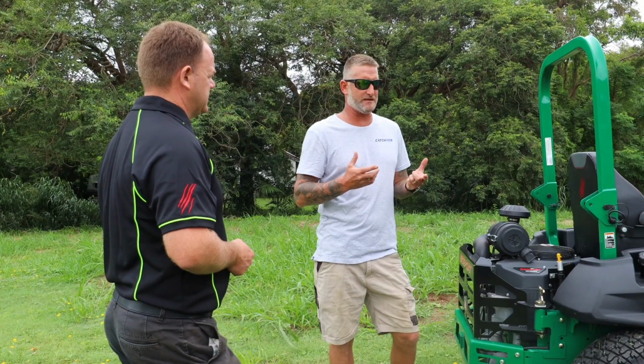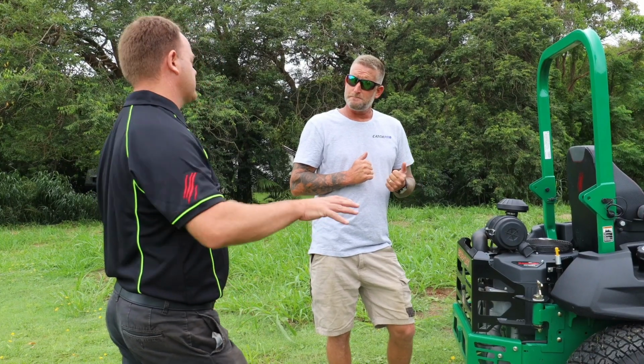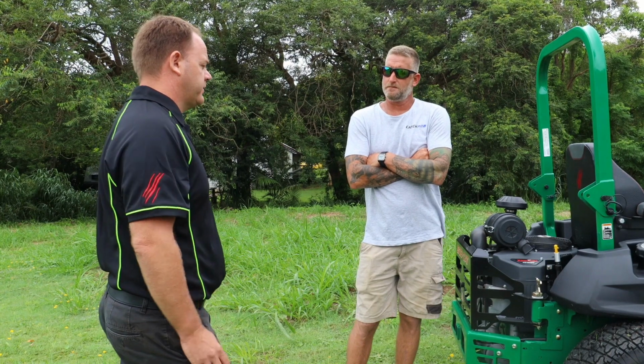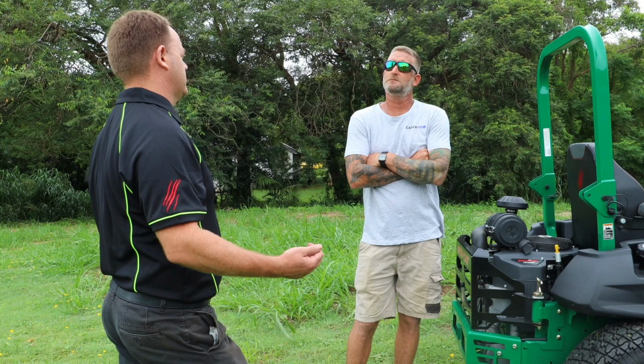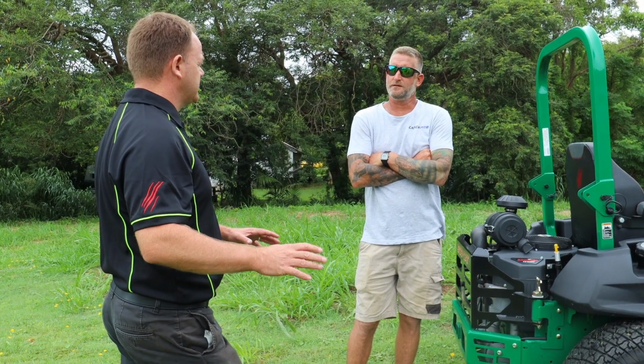What is that, and is that the same across all the machines? Each range has got a different warranty. Okay. So our CRZ range starts with a 5-year, 500-hour warranty. That's whether you're a contractor or a residential user. A lot of other companies have two different stages. That's right.